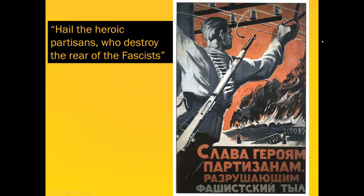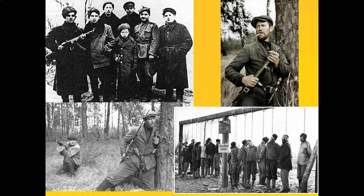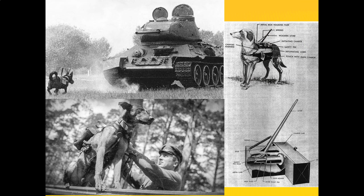The Soviet people rise up. They call themselves partisans. They're basically guerrilla fighters. And Hitler had issued an order that any suspected partisan that's captured would be executed on the spot. So if you're not wearing a military uniform and you're armed or even suspected of being a partisan or helping them out, you will be executed. No trial, no prisoner of war camp. You'll just be killed on the spot.